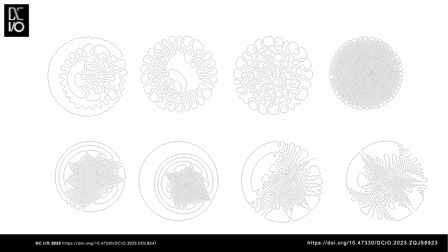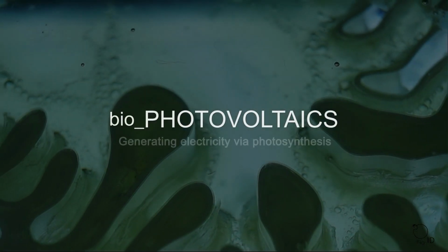And here we are looking at these reaction diffusion algorithms to create multiple pockets for biophotovoltaics, or the ability of microalgal cells to generate energy through movement of electrons. And here we are simply trying to increase the surface areas within a volume so that we can create more cells, either in parallel or in series, that can then be connected to produce more or an optimum amount of energy within an enclosed space.